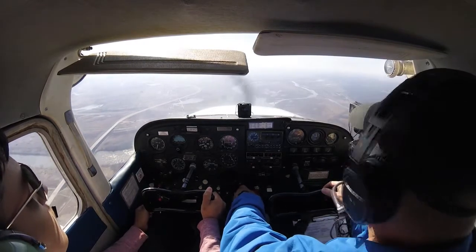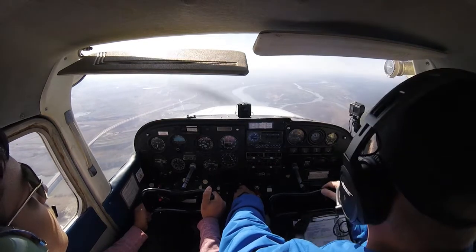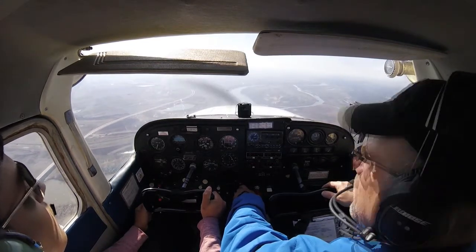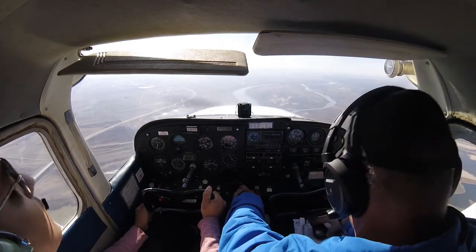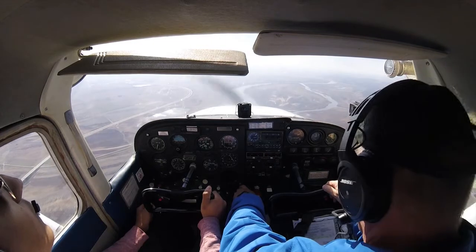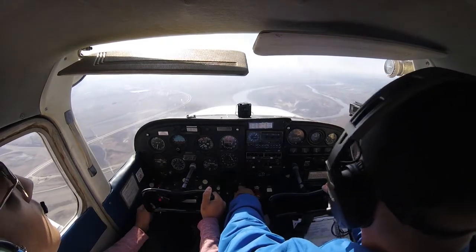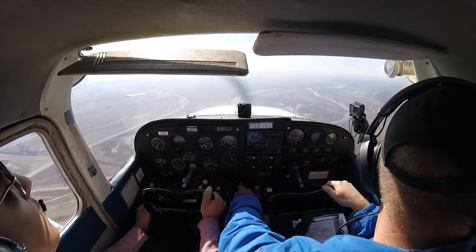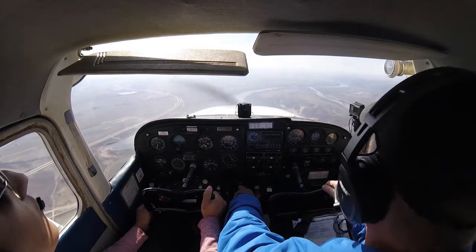Omaha approach, Arrow 738, 2,300 just off of Wahoo. We're going to maneuver out here in Mike 6 for a little bit. That was 5911, turn right direct Brewery. Arrow 738, Omaha approach. Squawk is 0241 and ident.